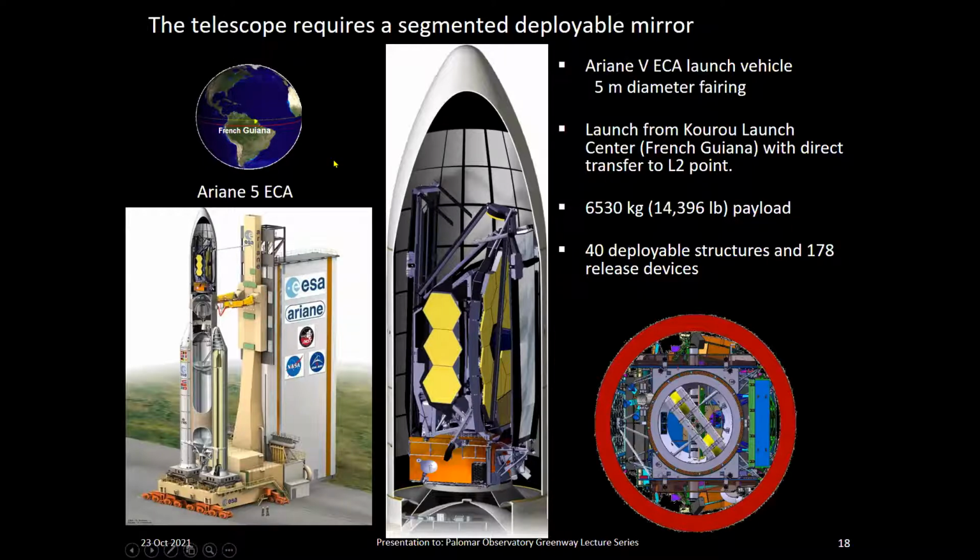The Ariane 5 will be launched from Kourou Launch Center in French Guiana, which is on the east coast of South America. JWST is at the launch center now. JWST will fly directly to the L2 point. It doesn't orbit the Earth even once. So it's on something called a direct transfer trajectory. JWST is about 6.5 metric tons. And in the next slide, we'll show how it unfolds from this configuration into a working telescope.